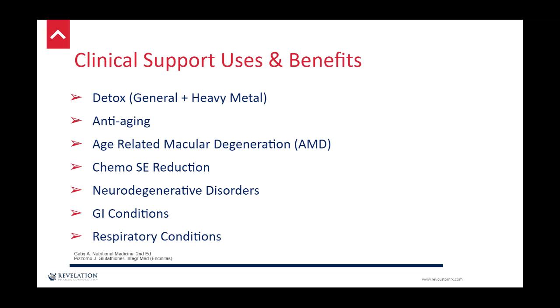So here are some of the most common clinical support uses and benefits for glutathione. The big general one is detoxification, whether general detox, support in the liver, as well as every individual cell in the body, as well as heavy metal detox, where glutathione plays a critical role. And then anti-aging, just simply by supporting that antioxidant side and keeping that delicate balance in the body on the right side, because if, for example, we don't have enough antioxidant activity ongoing and there's too much oxidative activity, that can lead down the road to various diseases, cellular breakdown, potentially even cancer.